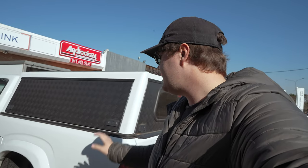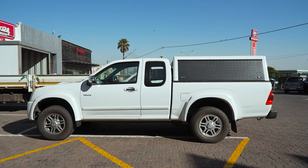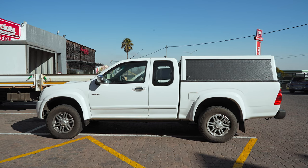So we're here today, we got Andy's Isuzu. We're gonna be putting on a new set of tires. And this is gonna be the beginning of our kind of journey of getting the tires, the suspension, and the brakes all sorted out. So I'm hoping this week we can get the tires on, get the brakes done.